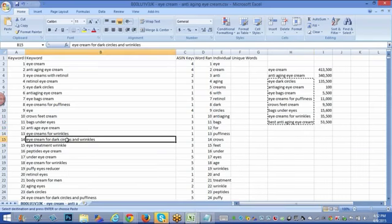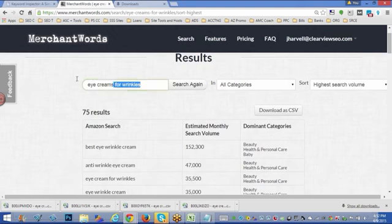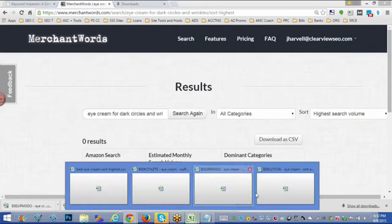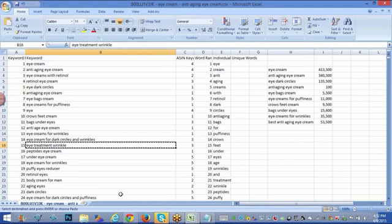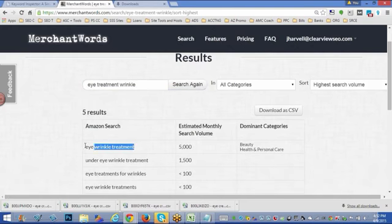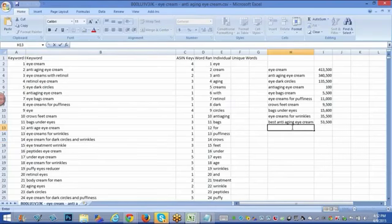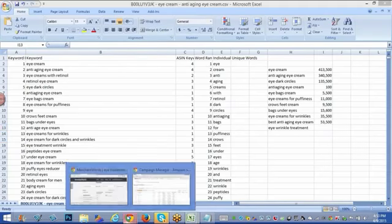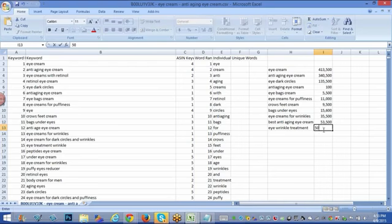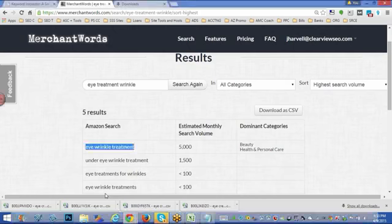From eye cream for dark circles and wrinkles, I wonder what that looks like in MerchantWords. Nothing. Okay. Eye treatment, wrinkle. Go ahead and search that again. Could try that out. Eye wrinkle treatment. Was it 5,000, I think? Okay.